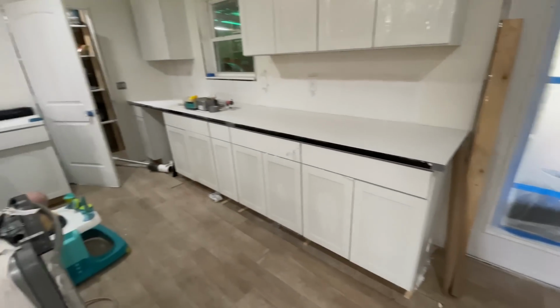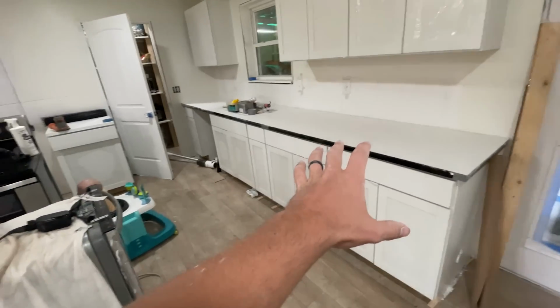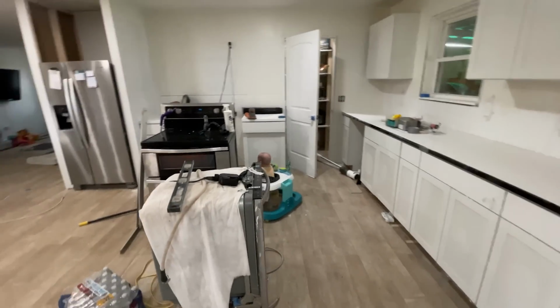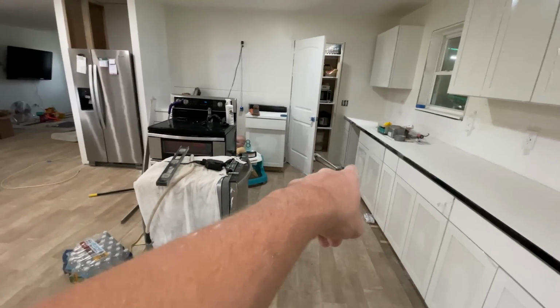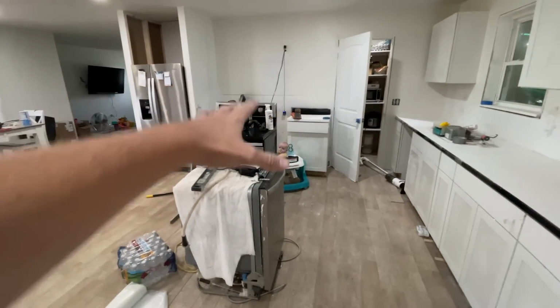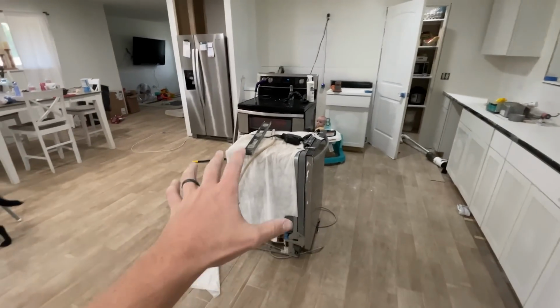Well, it's always better to start a project in a clean workspace. Look how good this looks, y'all. I'm so excited. So we're not going to take off these forms till probably just tomorrow. But we are getting ready to now set the island. So I'm just going to move the dishwasher back into where it goes. We'll move the stove back to where it goes. That way we can pull all of our measurements and figure out where we want the island to end up.